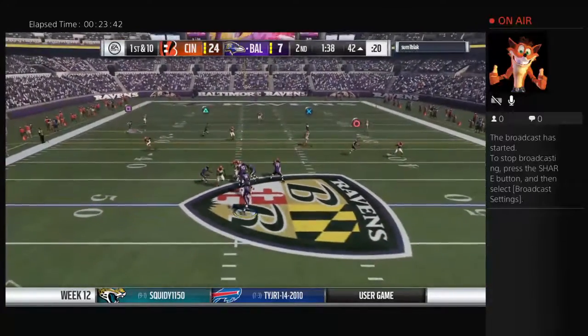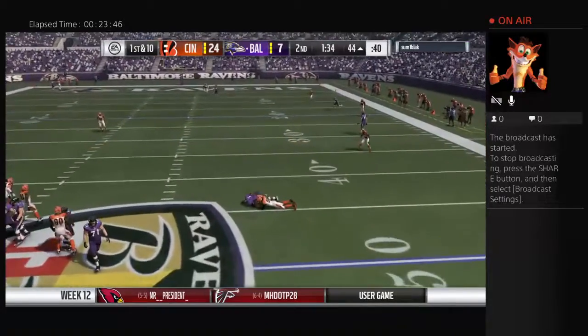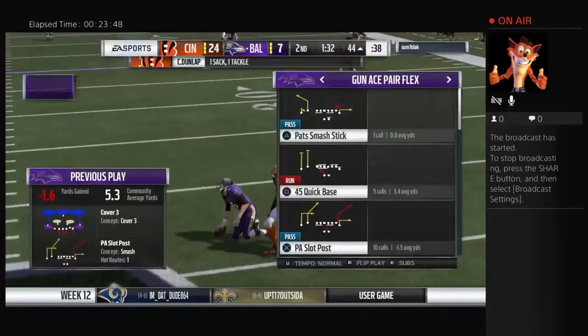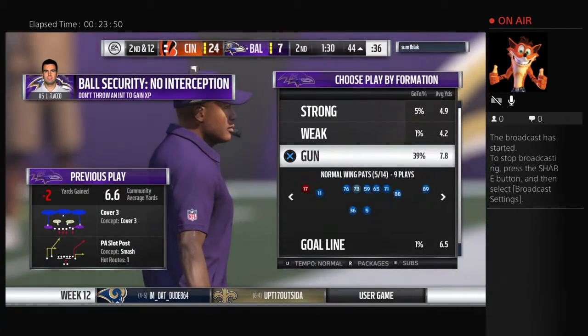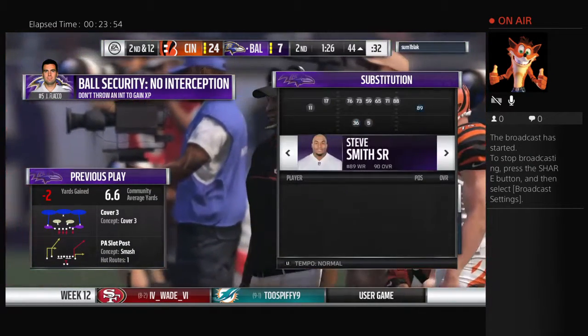To the air here after the INT. Rolling to his right. And he can't get rid of it. He's taken down. Carlos Dunlap. He's the one to get him, and that's sack number 7 for him on the year.